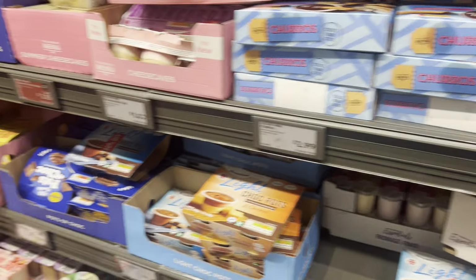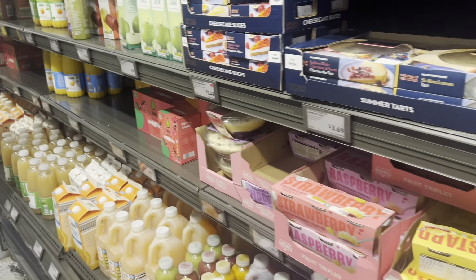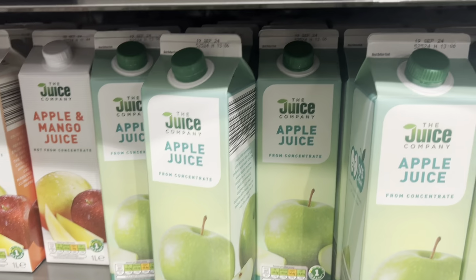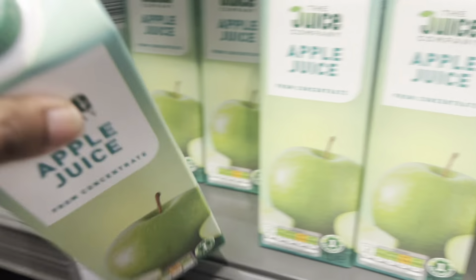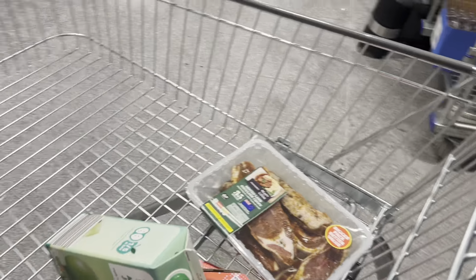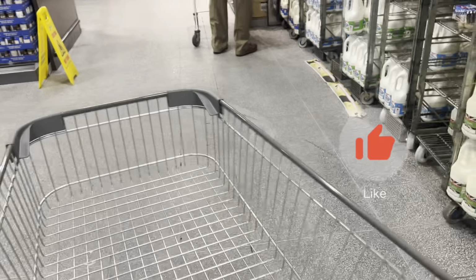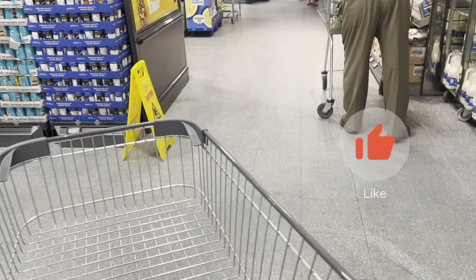Yeah, so I always try to come in here every now and again to see where they're getting these bargains from. 99p for apple juice, which is good. Let's get one of those. Well, this is what I've got in my basket so far. Not much. As I said, I'm just coming in here to see the deals, what they have going on in here. Let's go down this aisle.